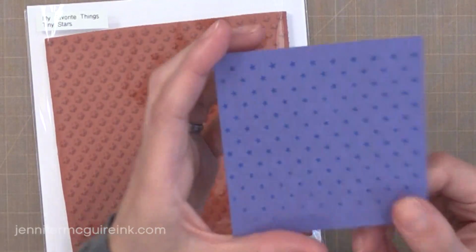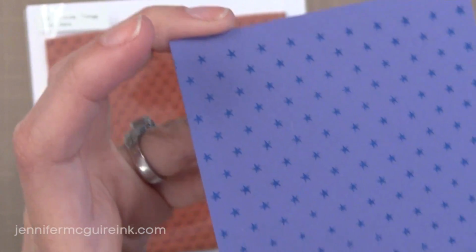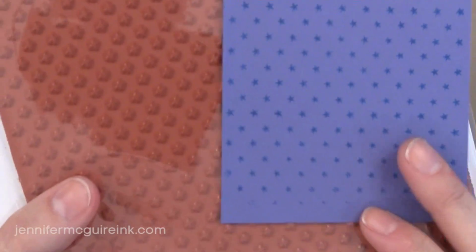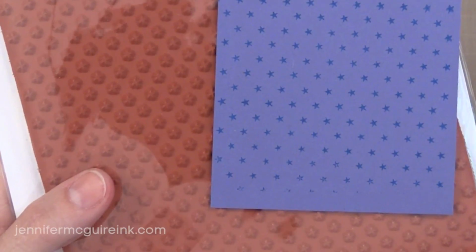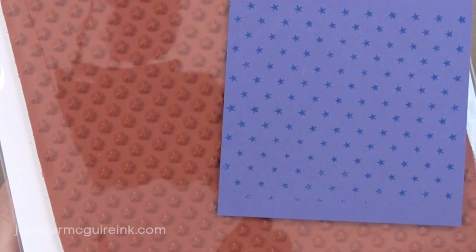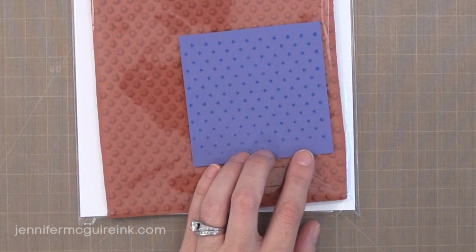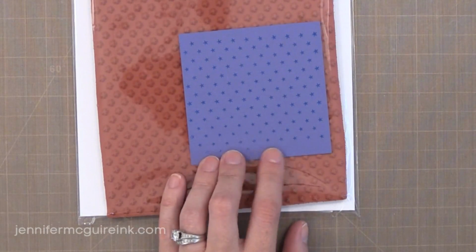And finally, there are a few background stamps. First, we have the tiny stars, and this puts the daintiest little stars, which I think is a great option to have because sometimes you want to have a little interest in the background of a card, but not too much. This is nice and subtle, and of course, it's 6x6, so it'll cover your card with no problem. This goes nicely with all those star images and dies that I showed you earlier.